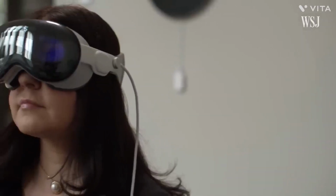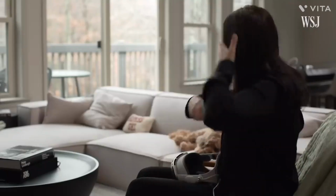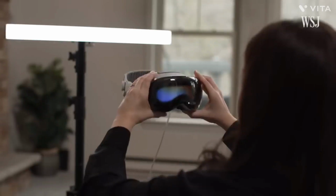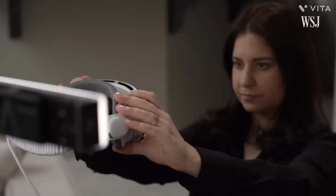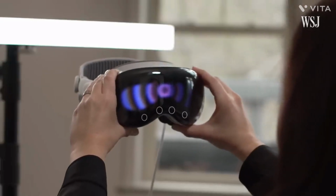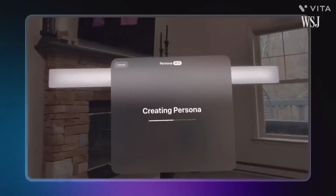Next, I had to prepare my persona. Remove Apple Vision Pro to begin capture. Fix my hair, lips. Can I get a light? Keep your arms and shoulders relaxed. See, when you video call in the headset, it can't capture your entire face. Most of the Vision Pro's cameras are pointed outward, so Apple scans your face to create a 3D stand-in for you. Smile with your mouth closed. Capture complete. This is creating persona.